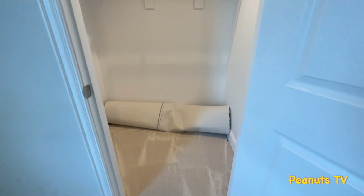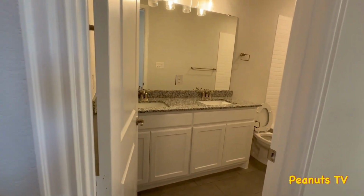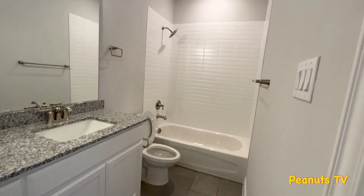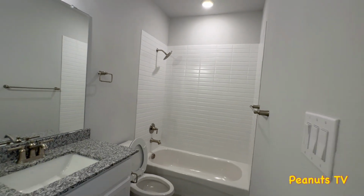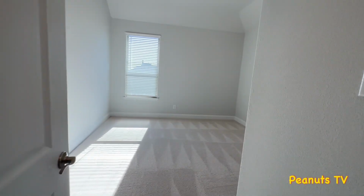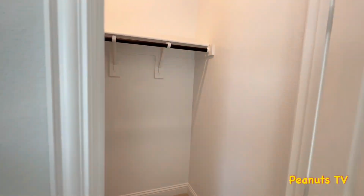You may see a few things, guys, are on here. They're still working on this home. No ceiling fans in the guest bedrooms. Right across from there, you have your bathroom. Double sink. Yes, it's your fourth bedroom. Walk-in closet.